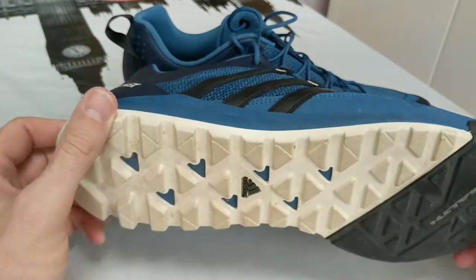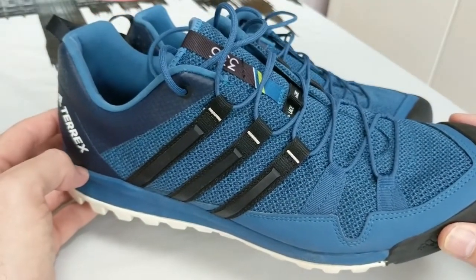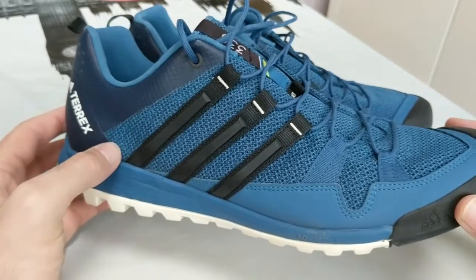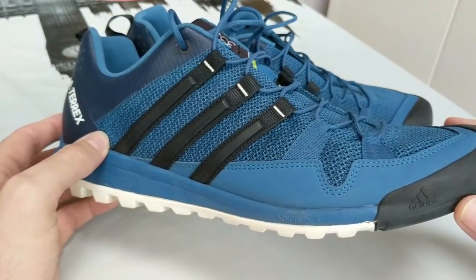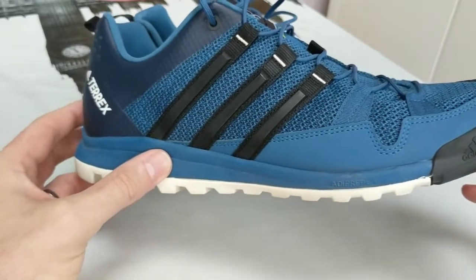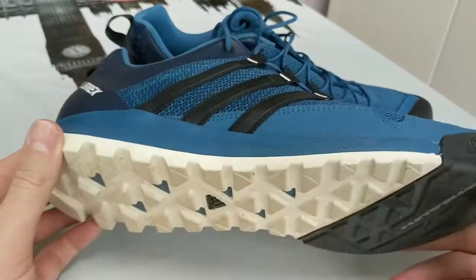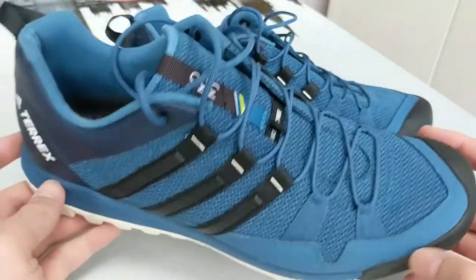I think ordinarily these retail for around about £100 or just shy, 99 odd quid, with the money off and also a voucher. I think I managed to bag these for less than 60. I think it's about 59 odd pounds, which in my opinion is pretty darn good.